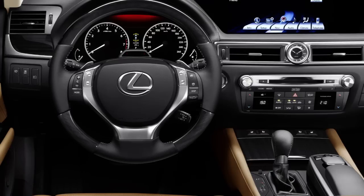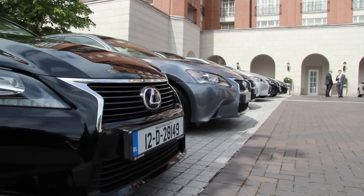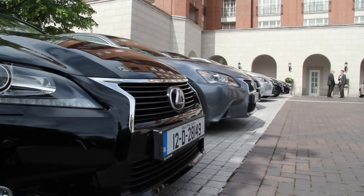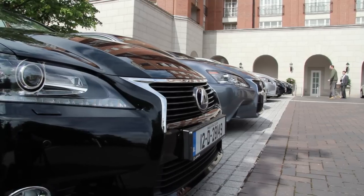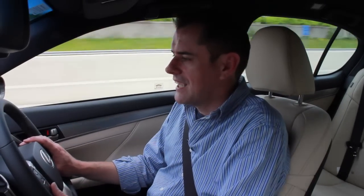And I'm on the motorway now, okay? I'm out on the motorway, and it's just whisper quiet. I'm in Sport Plus mode as well. There's a V6 under the bonnet. How quiet is that? It's a definite, massive yes from me for this Lexus. Even between the two companies, Lexus and Toyota, this is probably the best car they make.